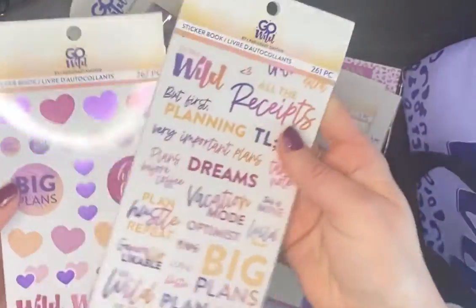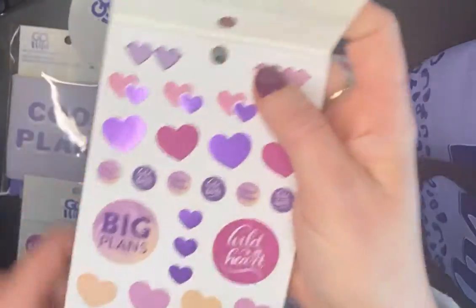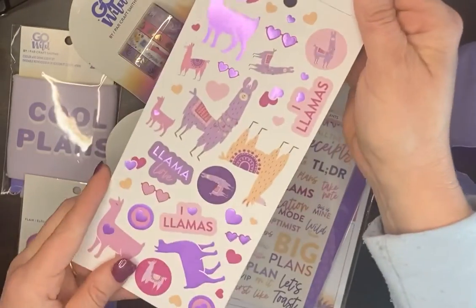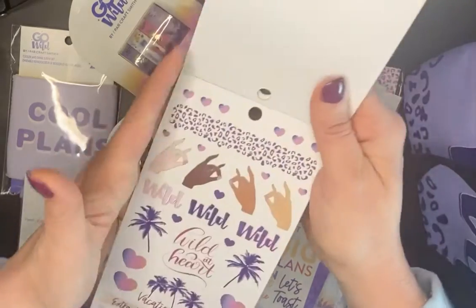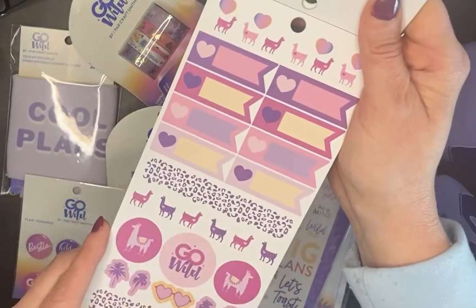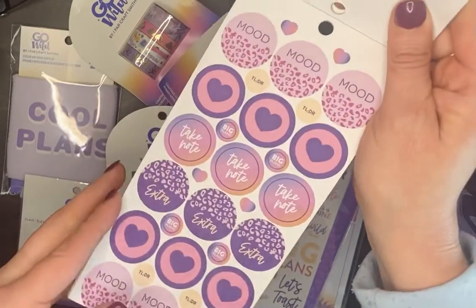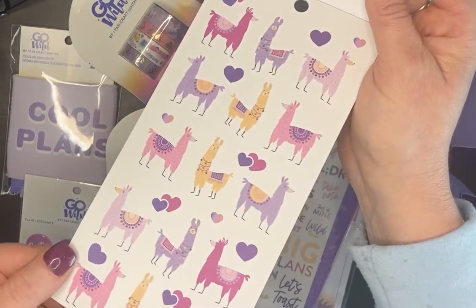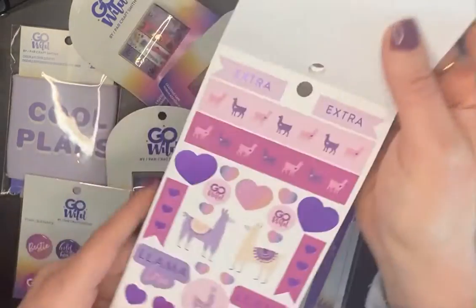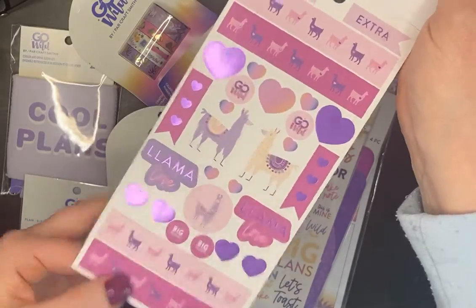And last but not least, two cute sticker books. Hearts and Wild, Wild at Heart, Big Plans, Llamas, I love llamas. Cute llama. Functional and stuff, that's nice. More llamas. Some more functional boxes. A little llama washi.